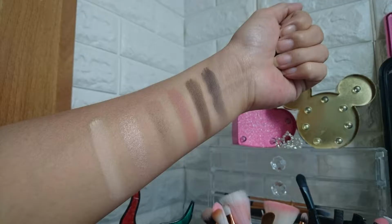So what do I think about it? I like the matte shades because they were easy to blend. You can build them up if you want to. They were soft, but kind of powdery. If you can see what happened to the palette, it's all over the place. I'll be inserting swatches, don't worry.